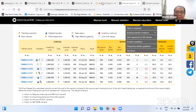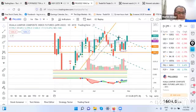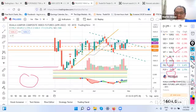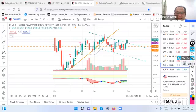Okay, so that's why you can see our KLCI index is also the same, somehow the same pattern, whereby this line you cannot break. Even though you break out, you also will drop down. We don't know, because of the market or the US already dropped. I don't know whether, once we reopen our market, this is where we're going to drop or not. So it's still a question mark there.